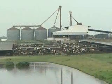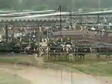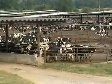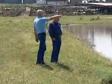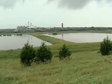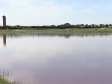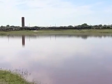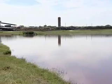The heart of the operation is here in Melissa, where up to 8,500 head of cattle are spread out across 440 acres. For Mark, managing water and runoff is one key area of focus. We actually have 4 lagoons here that are large lagoons that capture all of the runoff from the pens. And then they act kind of as a filter, so a lot of the solids filter out here. The water in the lagoons is put to good use.